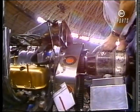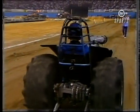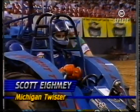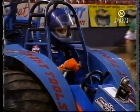We continue. For the first time in our coverage of truck and tractor pulling, we bring you the snarly little rascals known as the mini rods. Now, a whole bunch of them pulled earlier today in the Astrodome, and these are the tractors that all made a full pull. So now they're involved in what is known in this sport as a pull-off.